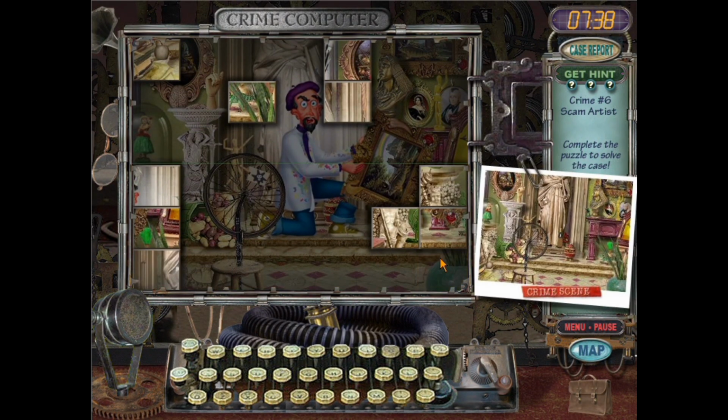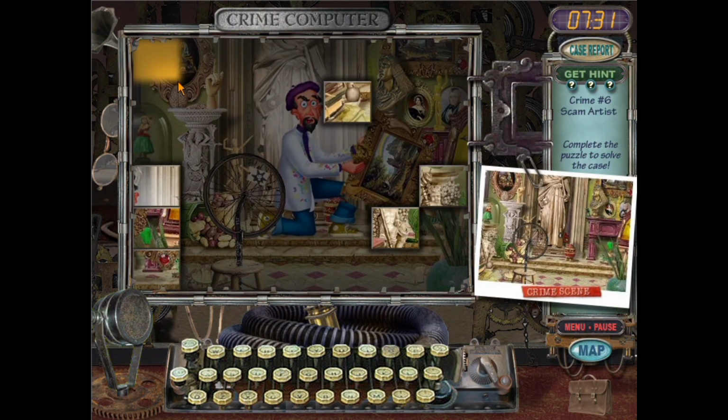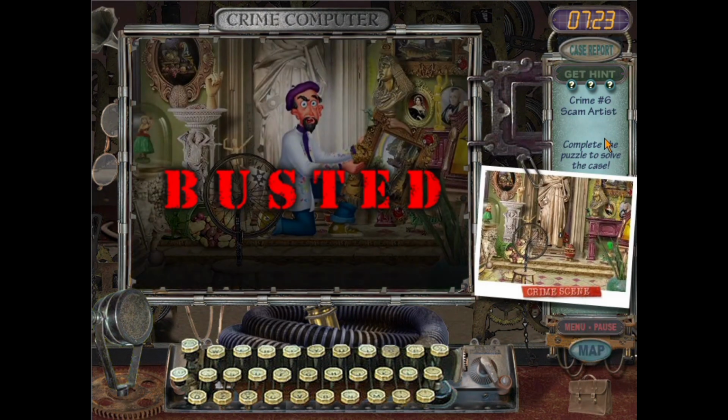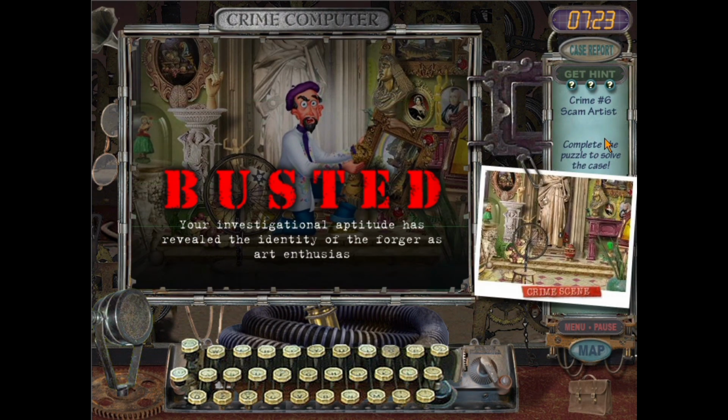But I'm sure there are people out there that could do this much faster than me. And with that, busted. Exceptional Examining Agent Ember. Your investigational aptitude has revealed the identity of the forger as art enthusiast Guilty Agel. Gil has been replacing the real art with his forgeries so he can sell them online. Oh well, there you go.